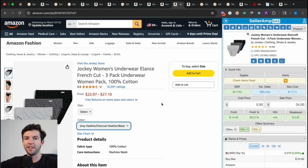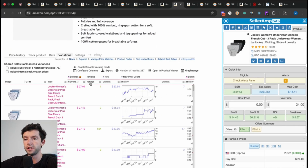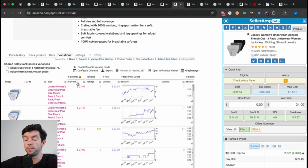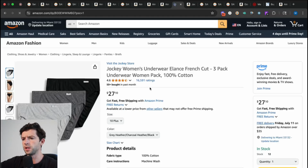So how do we actually figure out the best colors and sizes? And the way we want to do that, guys, is going down here to variations on Keepa. I would recommend taking a sec to organize your variations tab similar to mine on Keepa. And now we can see we filter top to bottom by buy box here to see which variation is selling for the most. And then let's take a look at this new offer count column here to see what's got good offer count wiggle, aka people making money on it here. So for example, 27 here, take a look at that. Take a look at this blue one here as well, but this black one is probably the most common here.